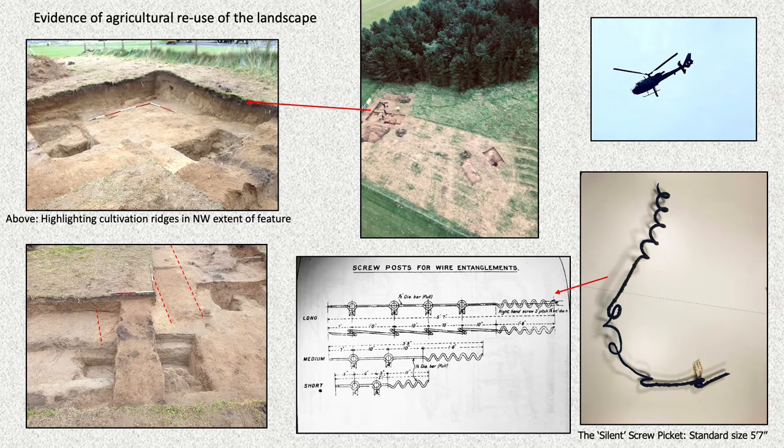Again, this phase didn't yield much by way of World War I related artifacts. However, we did recover a nice example of a silent screw picket, which is an artifact directly associated with trench warfare and the construction of barbed wire defences on the battlefield. It wasn't found in situ, and it is possibly a relic from the battlefield, although nonetheless a nice artifact to recover, directly associated, of course, to trench warfare.